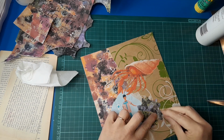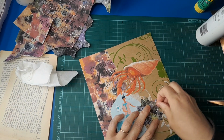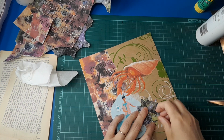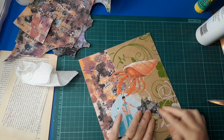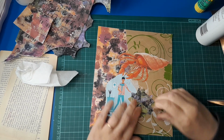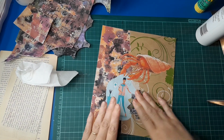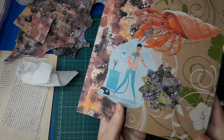Oh yeah, no, I haven't quite allowed the right spacing. Let's just jiggle it a little bit, overlap it a bit, and that's all good. It still looks fine. I haven't quite done it right, but it still looks fine.